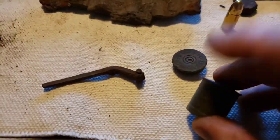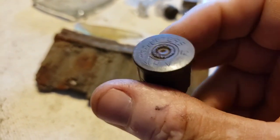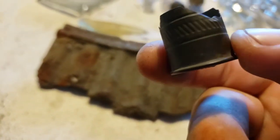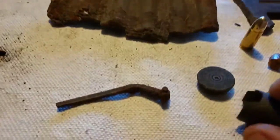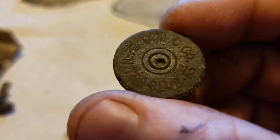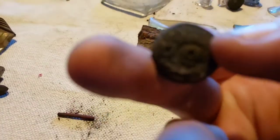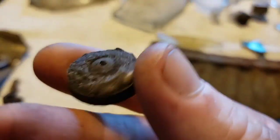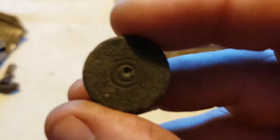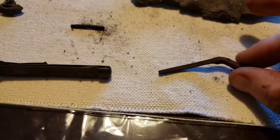Two head stamps. We got ourselves a Peters number 12 high velocity. Good portion of the brass is still on that one. And good old Union Metallic Cartridge Company, UMC. This one's a Nitro Club number 12. It is an older one, so anything that's Union Metallic Cartridge Company and doesn't have Remington on it is going to show some age right off the bat. So overall, oh, and we did find our first square nail out there.